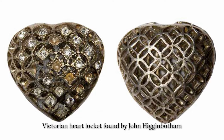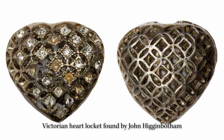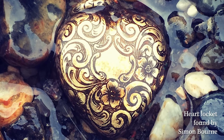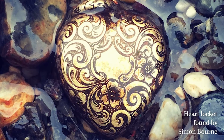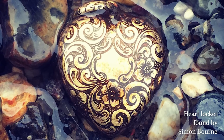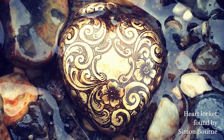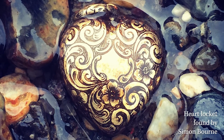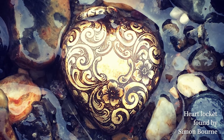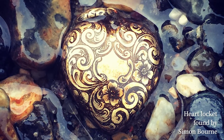It's actually a locket, and it had something inside, which was very precious to the person that once owned that beautiful locket. This locket was found by Simon Bourne, and it's made of gold and has been beautifully engraved with swirling patterns and flowers and other different kinds of floral patterns within this openable locket, again, that had something inside there.